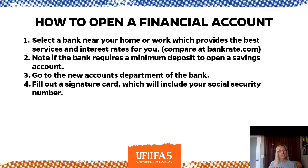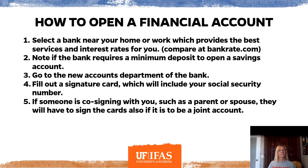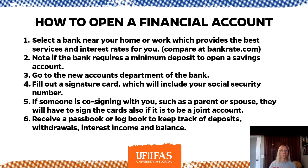You'll need to, at some point, sign a signature card and provide that financial institution your social security number, so be prepared to offer that. If someone is co-signing on the account with you, if there's going to be more than one account holder, such as a parent or a spouse, they also need to sign that signature card to be a joint account holder and provide their social security number.